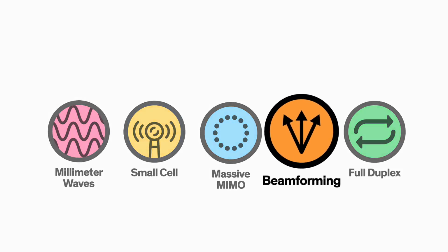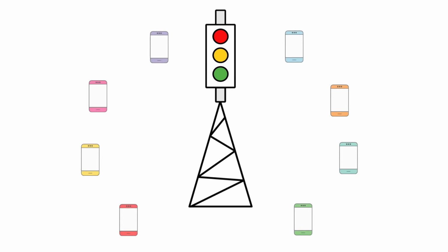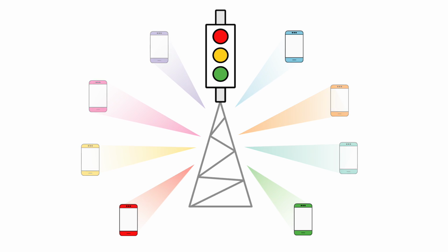Which brings us to technology number 4, beamforming. Beamforming is like a traffic signaling system for cellular signals. Instead of broadcasting in every direction, it would allow a base station to send a focused stream of data to a specific user. This precision prevents interference, and it's way more efficient. That means stations could handle more incoming and outgoing data streams at once.